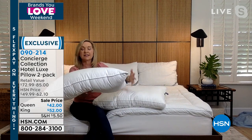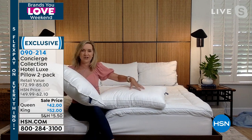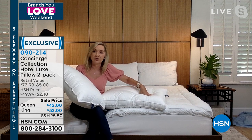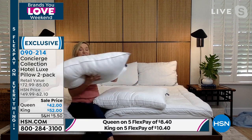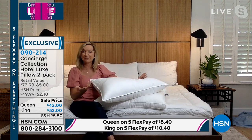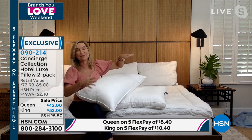I mean, look, they're not clumpy. They're not like a board. Sometimes you get a firm pillow and your head just rests on top of it. This really does cradle your head, and it responds, and it's got great bounce back. If you're not sure on your pillow, fold it in half. It should bounce back. Or if it's been longer than 2 years, it's time to replace your pillow.